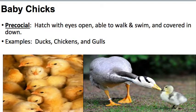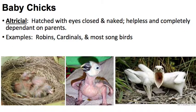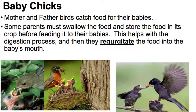All right, baby chicks. There's precocial, which hatch with their eyes open. They're able to walk and swim, and they're covered in down feathers. So chicks, ducks, and gulls are in this group. And then there's altricial, which are hatched with their eyes closed. They're naked, they're helpless, and they're completely dependent on their parents. Examples include robins, cardinals, and most songbirds. So there's some lovely pictures of those guys.